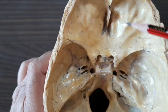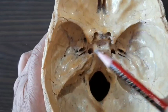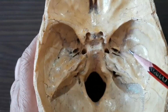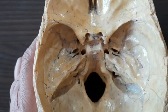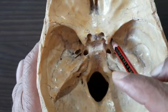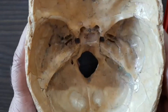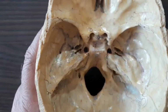The first was olfactory, second was optic, third was oculomotor, then trochlear and abducent. They were passing through the superior orbital fissure, which was also giving passage to the first division of the trigeminal, that is ophthalmic. Foramen rotundum was giving passage to maxillary. The mandibular was passing through the foramen ovale. So this completes up to the 6th nerve.